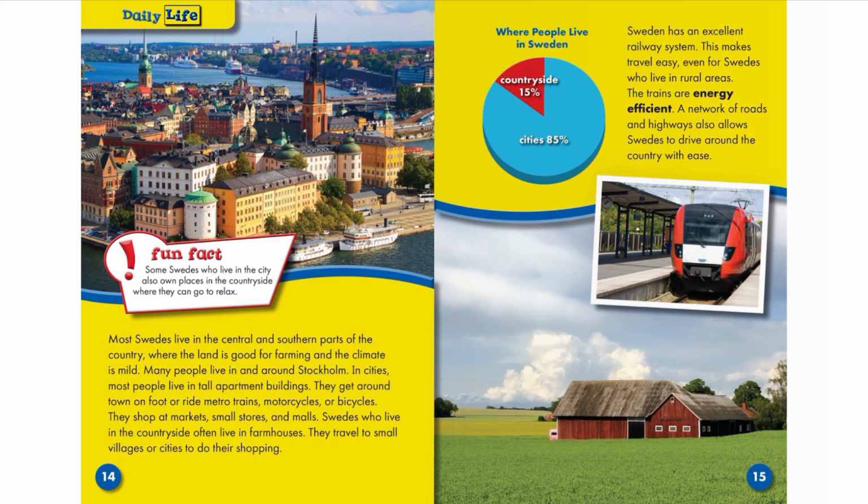Daily life. Fun fact: some Swedes who live in the city also own places in the countryside where they can go to relax. Most Swedes live in the central and southern parts of the country, where the land is good for farming and the climate is mild. Many people live in and around Stockholm.